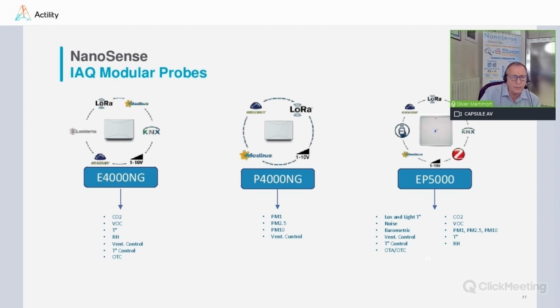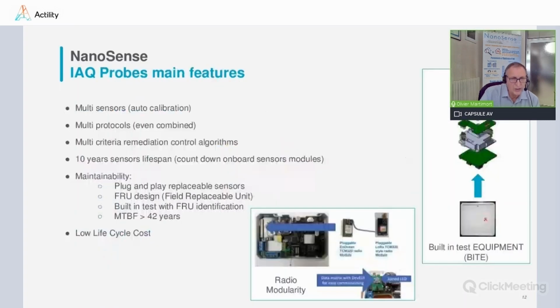In the middle, you have the particle probe, P4000NG. And on the right side, this is a flush mount product. The others are wall mounted. With 12 measurements on board, and of course the control algorithm on board. All of them, as you can see, have many protocols. And this is a recap here: multi-sensors, multi-protocol, and multi-criteria of remediation, of course.